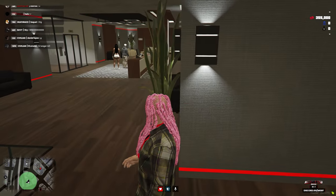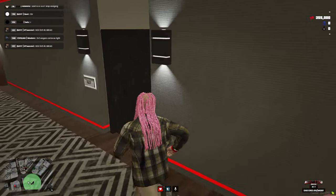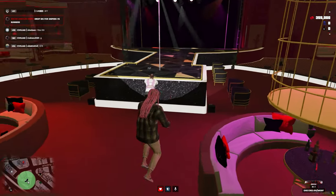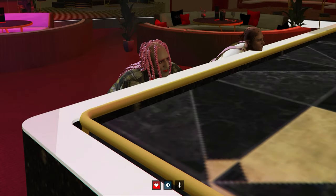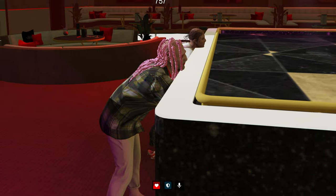I want to see what one of these rooms looks like. The people in here don't even talk like real people at all. No, the people in here are scary. Why are you leaning like that? I'm taking a bite out of the floor. I love that you lean with your chin on the ledge. Really invested in what's going on.